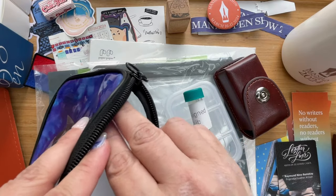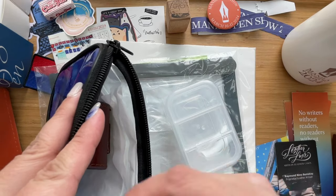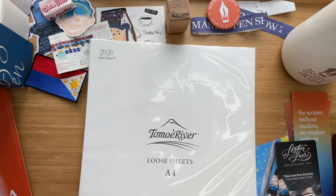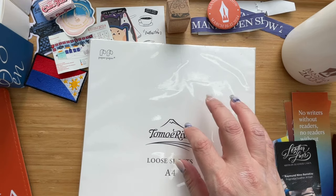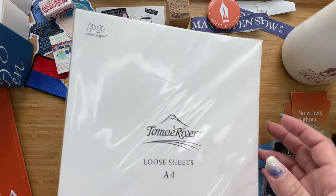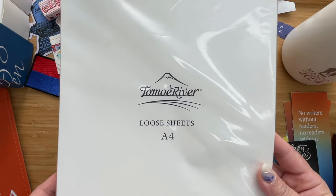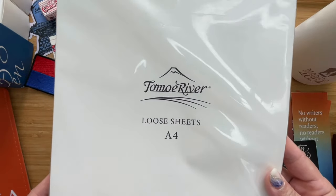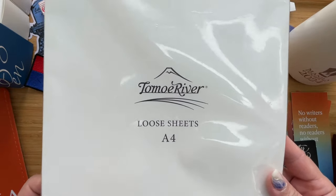On top of that, yep, there was more. Sunny also gave us, hold up, let me put these in, some Tomoe River paper. So this is from the old Tomoe River stock that he had, and I don't know how I'm gonna use this, but definitely I'm gonna use this prudently because there's not a lot. Well, there is, but not a lot left.